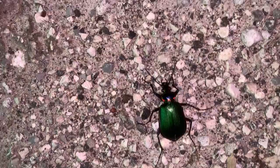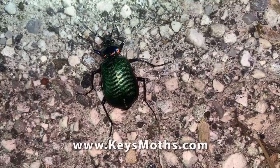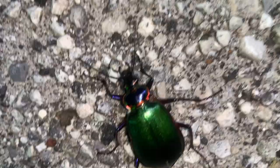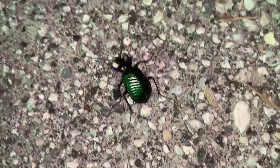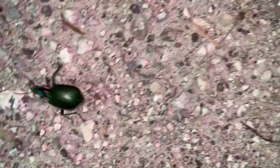Check out the caterpillar hunters. Now that is a pretty wicked beetle. It's got like a metallic green carapace with bright bluish red little colors there. And they move too. They're fast. Yeah, they're fast. Let's see. Not this time. Oh, there he goes. Right into the jar.